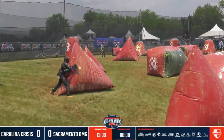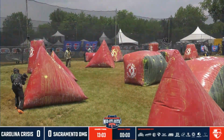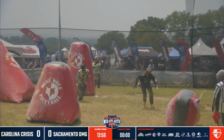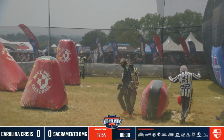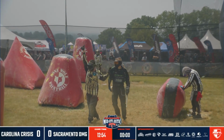Oh, Mael is now fully behind them. So I believe there's 2 bodies. Well, actually, there's still 3 for DMG. Okay. So, nope. 2 in the Snake here trying to be sneaky. I don't think he realized. Oh, Mael's going to sneak in. Mael's going to sneak in for the buzzer hit for Crisis. Great heads-up play for Crisis there on the Dorito side. Both teams racing to the buzzer. That was some chaos.